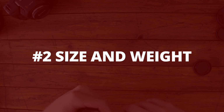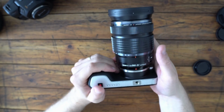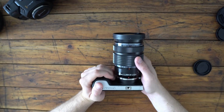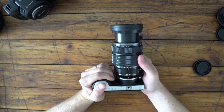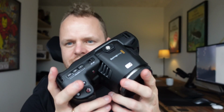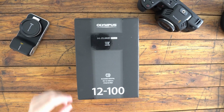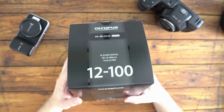Number 2 is the size and the weight. You can't really tell how big something is by looking at the specs. I know this might not be a reason for pro users, but it's very important to me. It's also the reason I switched back from the Blackmagic 6K to the Blackmagic 4K. So besides being expensive, the size and the weight would make me think twice about bringing the camera along.